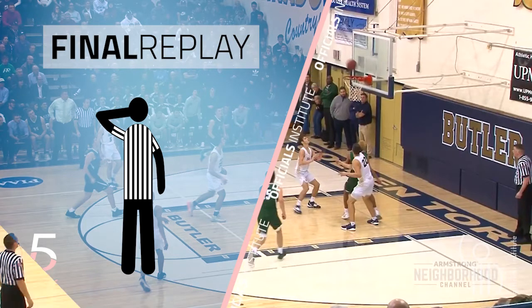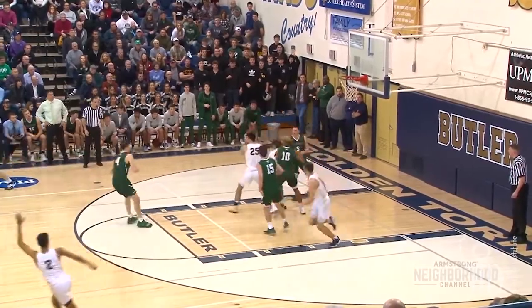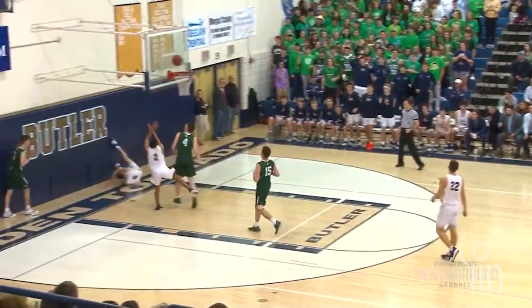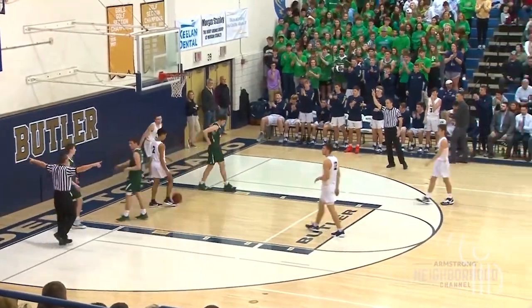Here it is again. Round shot up, no good, off balance. Rebound Morton, upfield to Clement. We get a blocking foul called on the rim.